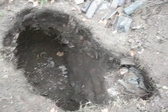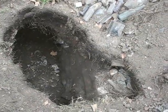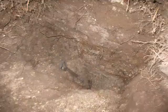I don't know if you can see the corner of the walls there or not. Anyway, it comes all the way back to at least where I'm standing. So it's a good size one, full of glass, but time is limited. Gotta get at it.